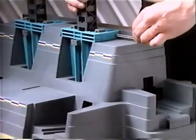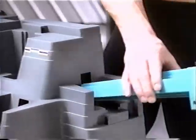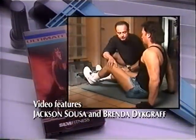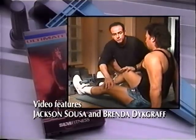To change the exercise or muscles being worked, just move the exercise modules from one workout station to another, and you're ready to go. There's no heavy weights or gimmicks, just the unmatched feeling of muscles working. And the Ultimate Gym is a total workout system. You get a complete routine on video, which takes you through each exercise and shows you how to work out your upper and lower body.